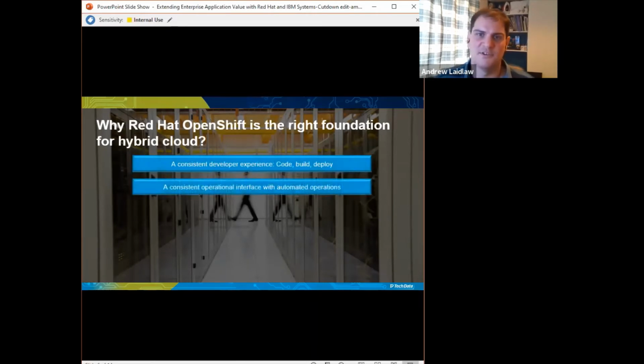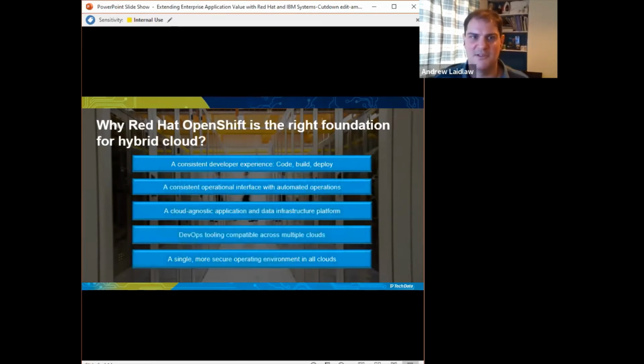So why is Red Hat OpenShift the right foundation for hybrid cloud? It's a consistent developer experience. It runs anywhere in the same way with the same tools, and developers can just concentrate on their code and not on the infrastructure that it lies on.